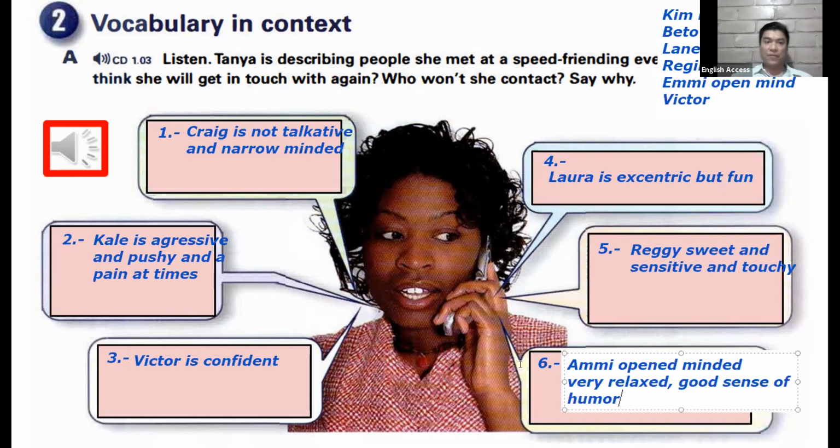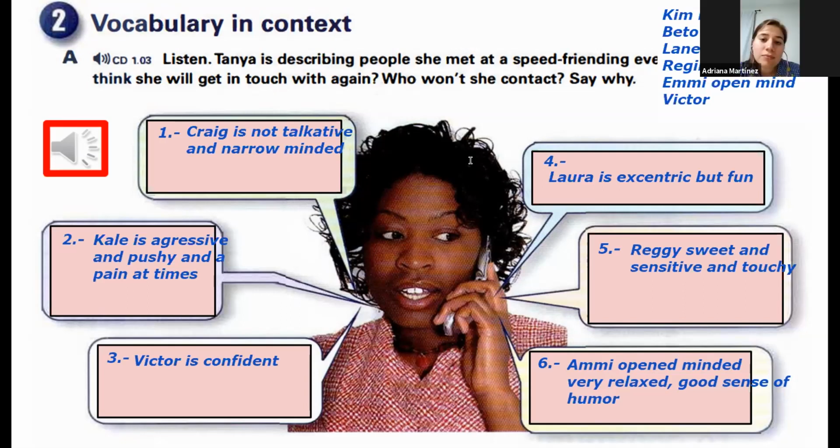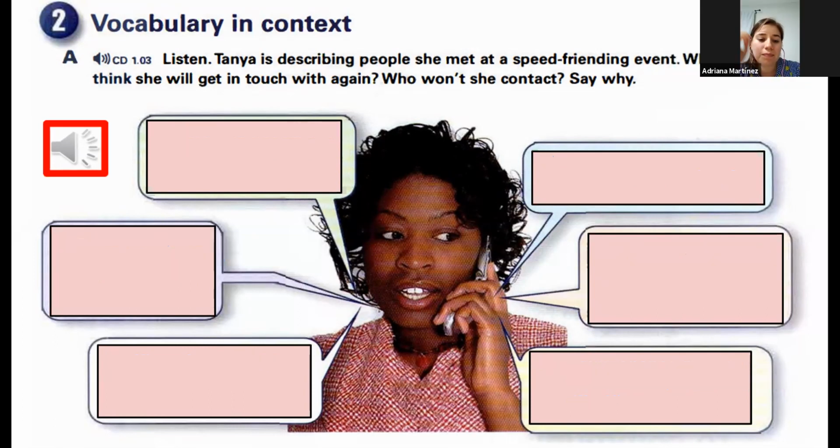Good sense of humor. Perfect. All right, now it's right there. I'm going to take all of the text out of the screen so you guys can see it. But I suggest you read and listen at the exact same time. Don't go further than the audio, and don't stay behind. Go at the same sequence as the audio. All right?